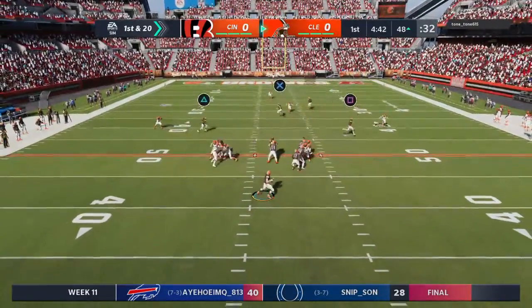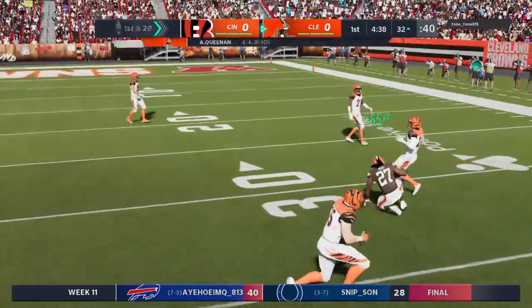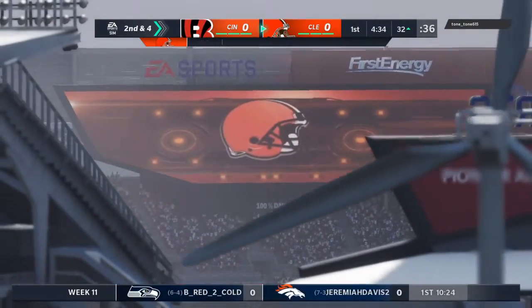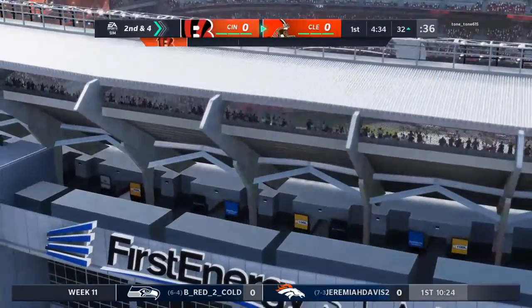From the shotgun, he'll look to throw. Gets this to Kareem Hunt, his running back. And he gets it down to the 32. It's a big play, yet amazingly, because of how far they had to go, they're still looking at a second down here. The Bengals 32-yard line.